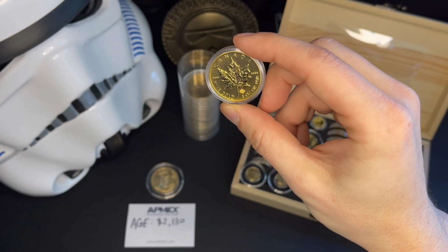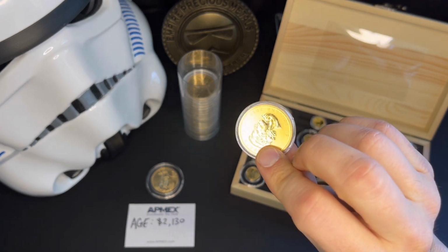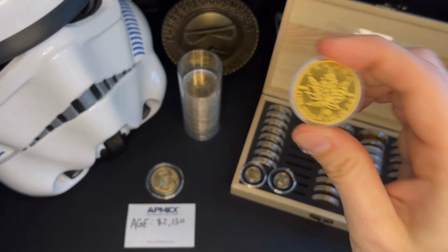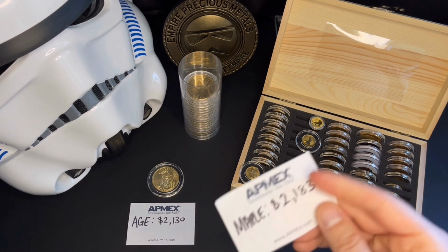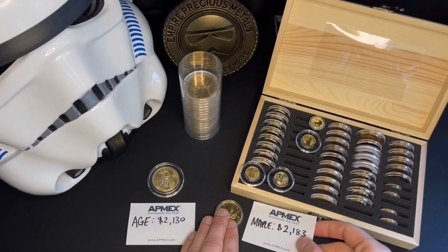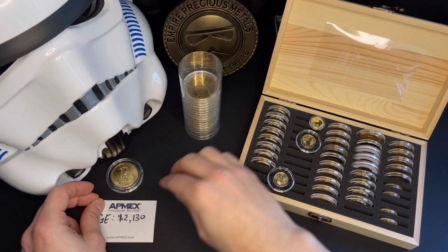Okay, so a lot of people will say, get the maple leaf. That is going to be a better purchase because it's always been the case, right? The 4/9's fine, gold maple, it's a little bit more pure and it's cheaper, right? Not today. $2,183 on APMEX's site. I couldn't believe it.